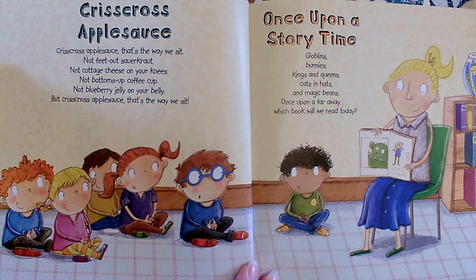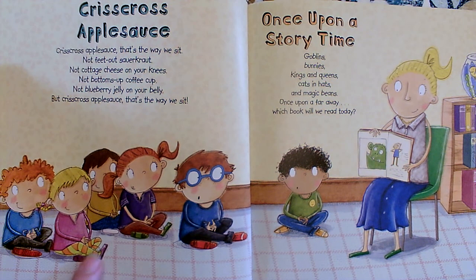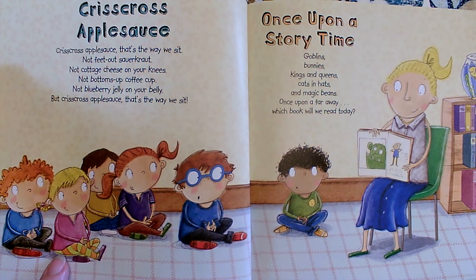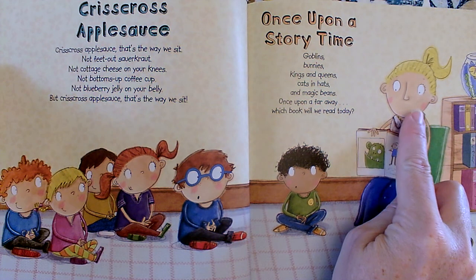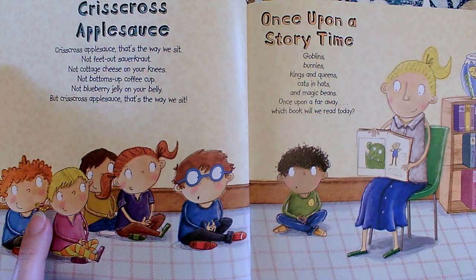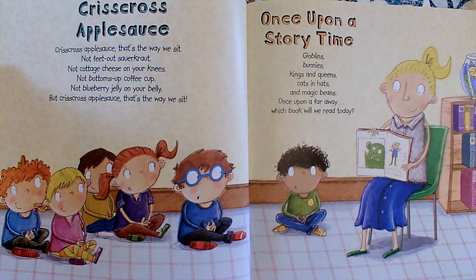So looking at these children in this picture, they are all doing a fantastic job of sitting on the carpet. Just look at how they cross their legs. Their feet are on the floor. Their bottoms are on the floor and their hands are in their lap. Their eyes are looking at their teacher and their ears are listening to their teacher. And I bet their brains are all thinking about what the teacher is saying. That's right, crisscross applesauce, that's how we sit.